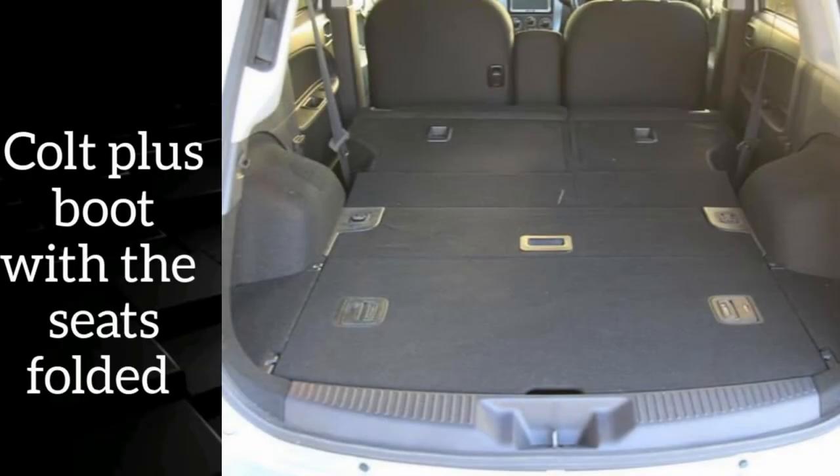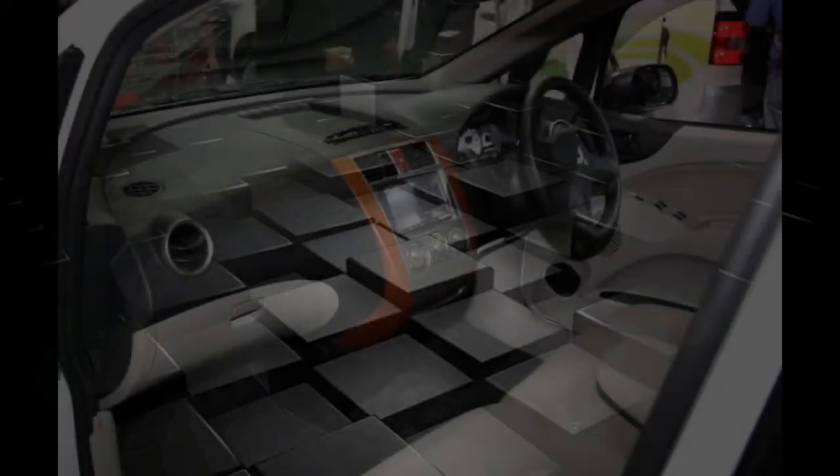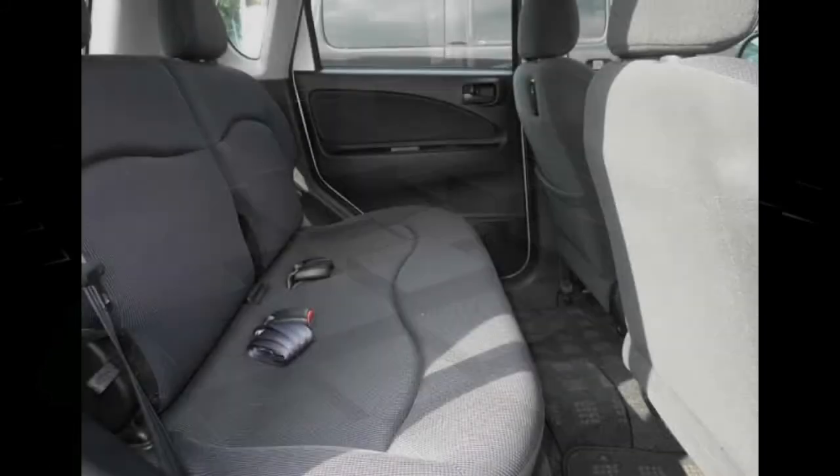So there you have it. This is a good car. It's reliable. It might not age as well as the Vitz or the Honda Fit, but still it's a good dependable car. Take good care of it and it will not disappoint. The fuel economy is not as good as something like a Honda Fit hybrid. Mitsubishi did not offer a hybrid version of this Colt, but still the fuel efficiency is good, especially in the 1.3 litre engine. If you need more space, then get the Colt Plus.